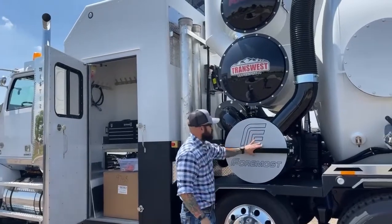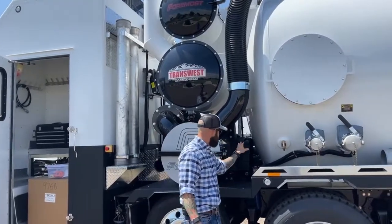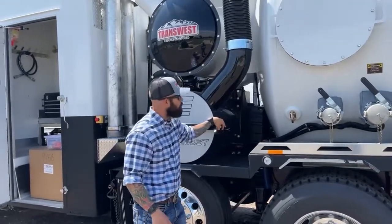On this side, this is your filter house clean out. So this is where your filter goes. You'll clean that out every day. This truck has a Robuschi 125 blower. That'll do 3,800 CFM at 27 inches of mercury, so full power on that.